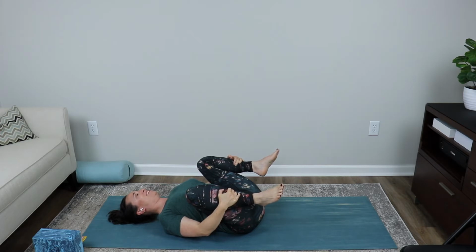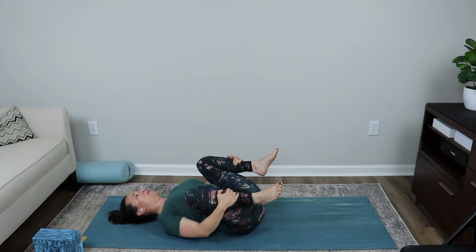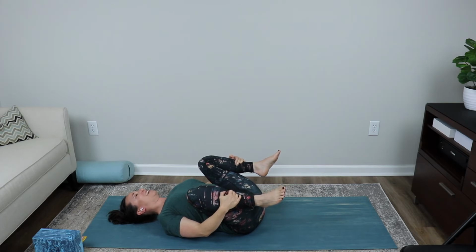Let's do two more breaths. Deep inhale in and exhaling out. And one more time. Deep inhale in that nose. Let the air go wherever the air needs to leave as you exhale it out.